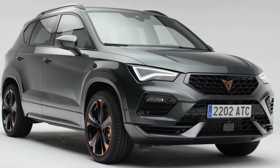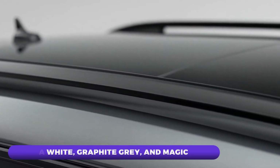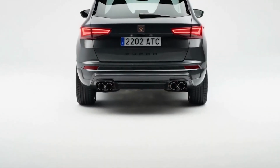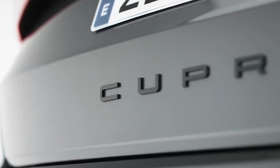Colors. Petrol blue is the only interior color option, and copper stitching can be found throughout the cabin. 3 exterior colors, Nevada white, graphite gray, and magic black will be offered for the Ateca, except for one premium paint finish, dark camouflage, which costs $475. Other finishes are free to choose from.